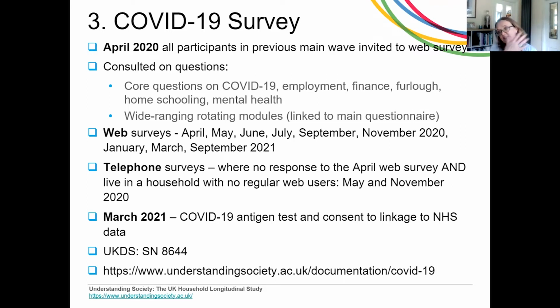And then there was a whole set of rotating modules related to what we carry in the main survey: caring, social networks, contact with family, all sorts of things, so that you could look at how people experience their lives during the pandemic compared to their lives before and now afterwards. We did web surveys every month in 2020 pretty much, and then quarterly in 2021. We did a telephone survey a couple of times with people who weren't regular web users. And in March 2021, along with a whole range of other longitudinal studies, we added an antigen test and consent to linkage to the NHS. So these data are also available at the data archive.